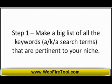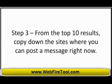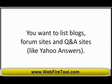Step 1. Make a big list of all the keywords, they're also known as search terms, that are pertinent to your niche. Step 2. Search each keyword in Google, Yahoo, and Bing. Step 3. From the top 10 results, copy down the sites where you can post a message right now. You want to list blogs, forum sites, and Q&A sites like Yahoo Answers.